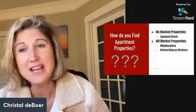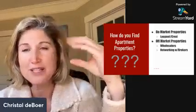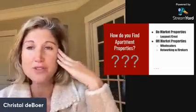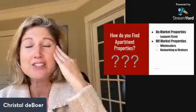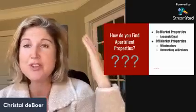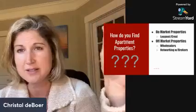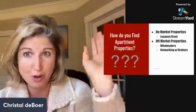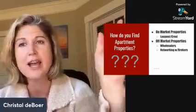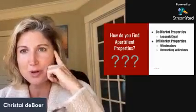The second one is networking with brokers. Wholesalers are going to find these smaller properties. Fifty units and under is usually what a wholesaler is going to be able to bring you. These larger apartments that are 100 units, 200 units, 400 units, those are all going to be going through brokers. It's very rare that you would have a direct to seller connection unless you know the seller personally, which does start to happen in this industry. But when you're beginning, you're going to want to go through your brokers.